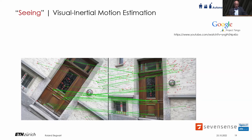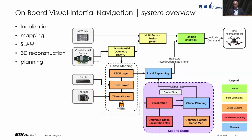Now, this is not enough actually to do full navigation and useful tasks in a lot of environments. So you need much more. We know from robotics that in navigation, we need perception first, then we need motion estimation very often. We need 3D mapping, dense and so probably feature-based maps. You need planning, which was also a challenge. And it's especially challenging if you want to do this on a flying platform, where you have a limited perception system, you have limited calculation power.